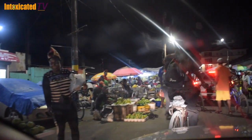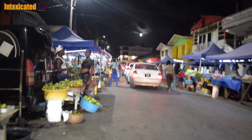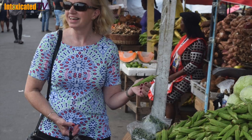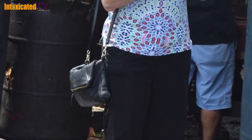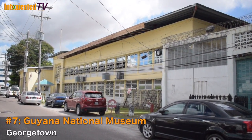traffic. Bourda Market has seen visits from many popular persons over the years, and just recently, the current U.S. Ambassador, Mrs. Sarah Ann Lynch, was spotted shopping while enjoying fresh coconut water. Number 7. Guyana National Museum.